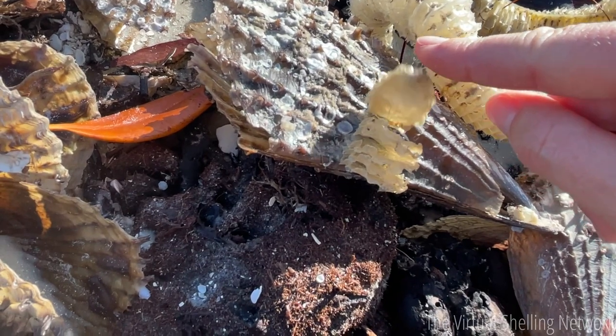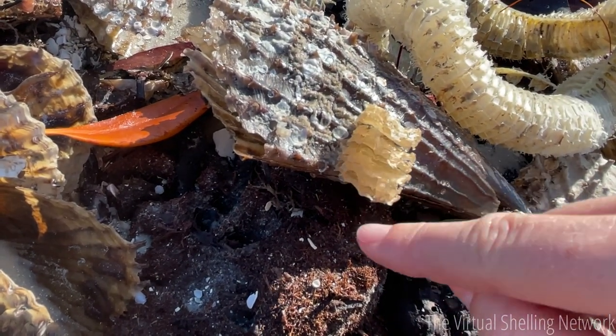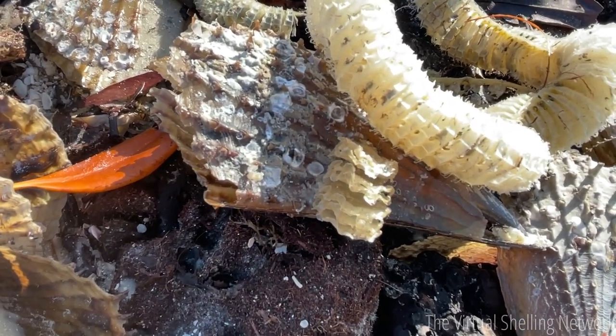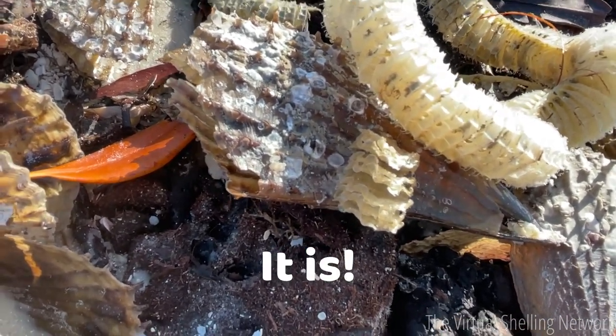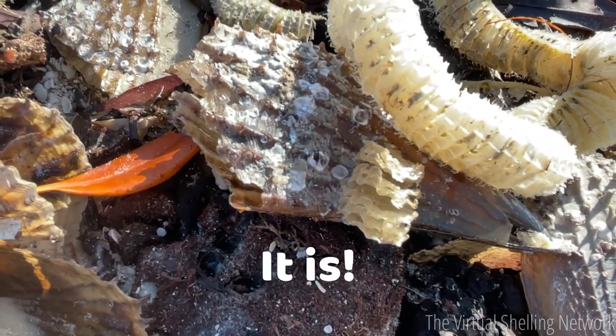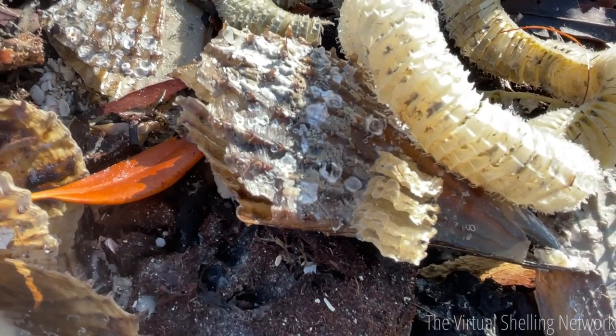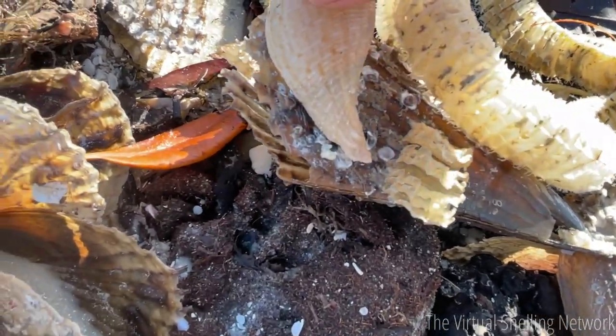Much thinner than your lightning whelk. Can you guys see the difference in that? So that's kind of cool. It could potentially be a paper fig too, but I'm pretty sure, if memory serves, what I was told. Let me get this. There's a paper fig.